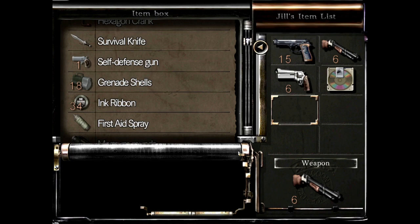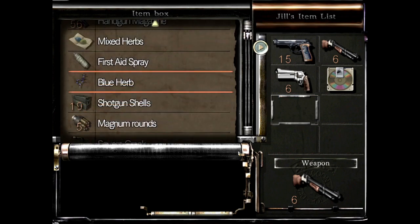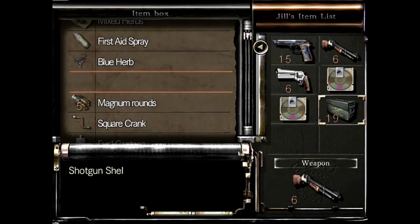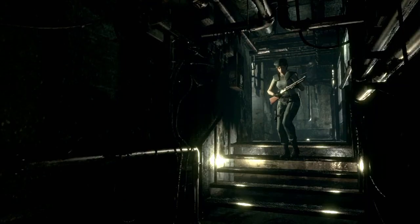And okay, so we'll take that other Mo disc. This might be the worst decision, but we'll do that. And you know what? We'll take the shotgun shells too. But that's it. Nothing else. Okay? And I don't think there's anything else in here. Nope. All right. Proceed. Man, when you speedrun in this game, you must have to skip all those rooms.